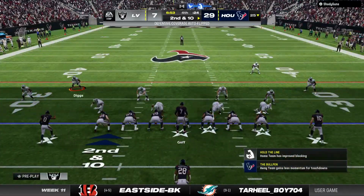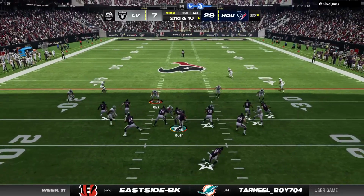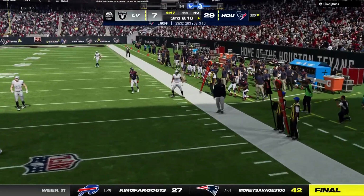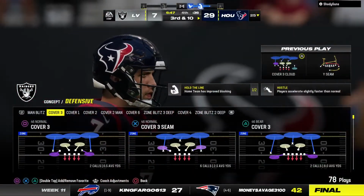Following the incomplete pass, here they go again. 2nd and 10 from the 25. Goff now looking to throw. And he's just going to get rid of this thing to no one here. He throws it away, and now it's 3rd.